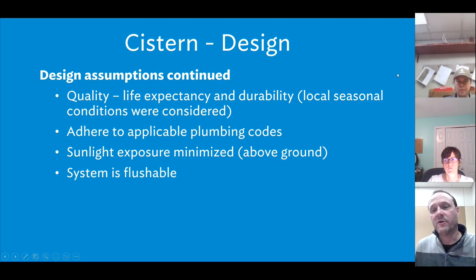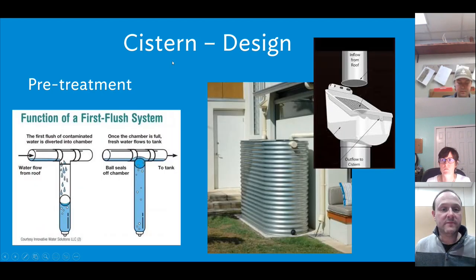The system should be flushable so that you can clean it properly with a valve or a drain at the bottom of it. Again, easier for above ground than below ground, but still necessary for all types. That you can easily access your tank as well.